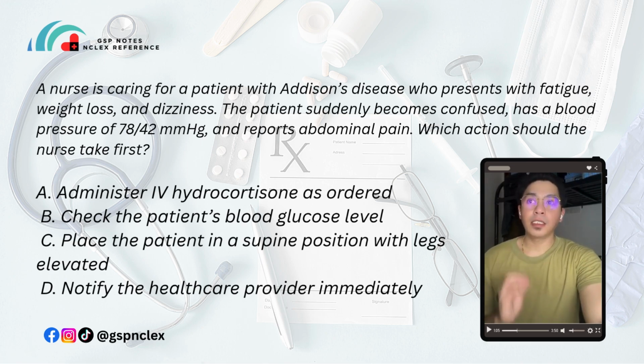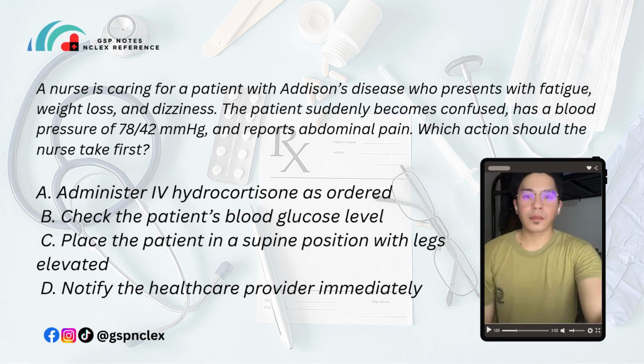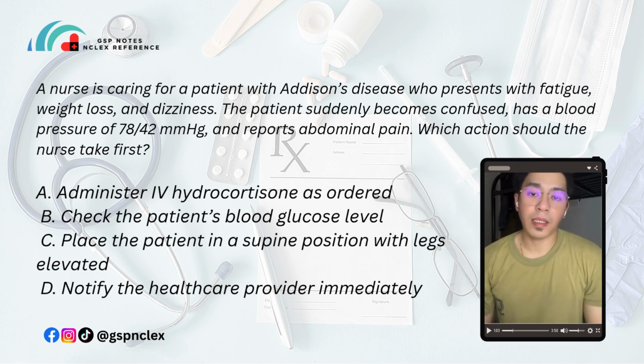Okay, B. Check the patient's blood glucose level. Important, yes, but is it first? No. This is an assessment, and while the patient might be hypoglycemic, you don't want to delay a life-saving treatment just to gather more data. So treat the crisis, and don't just collect vitals while the patient is crashing.